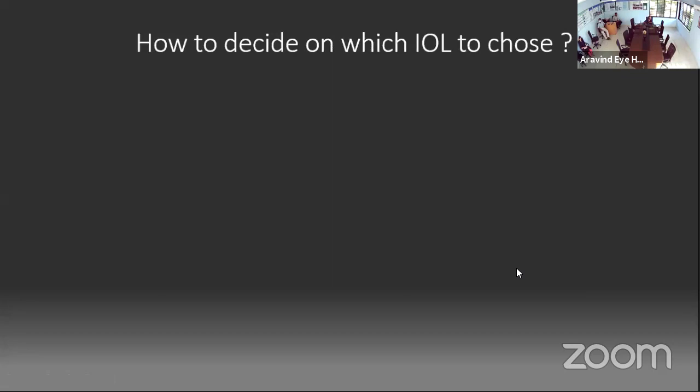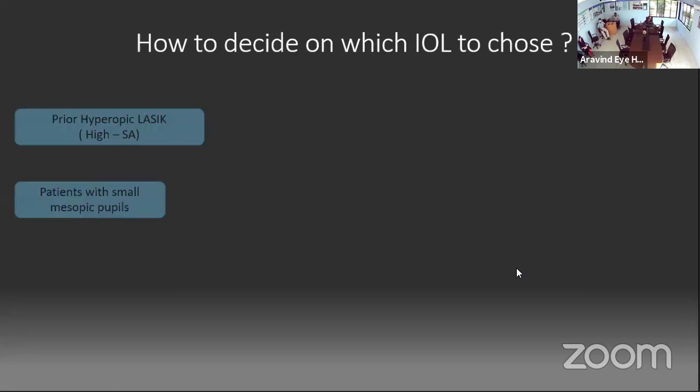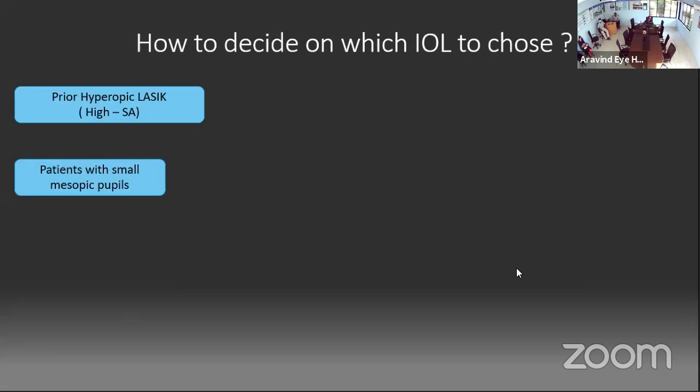So how do you decide which IOL to choose? If you have a hyperopic LASIK patient, so remember this hyperprolate structure, this patient will have a large amount of negative spherical aberration to start with.